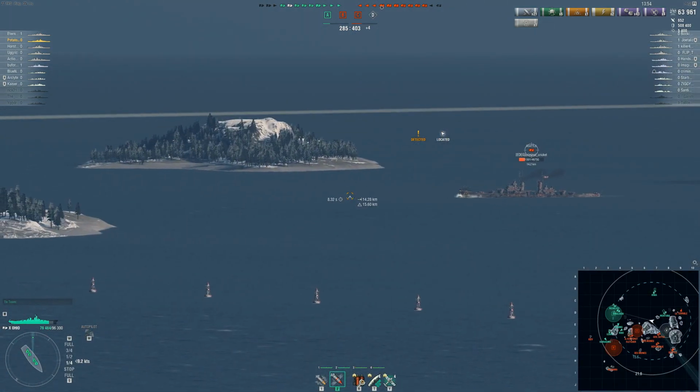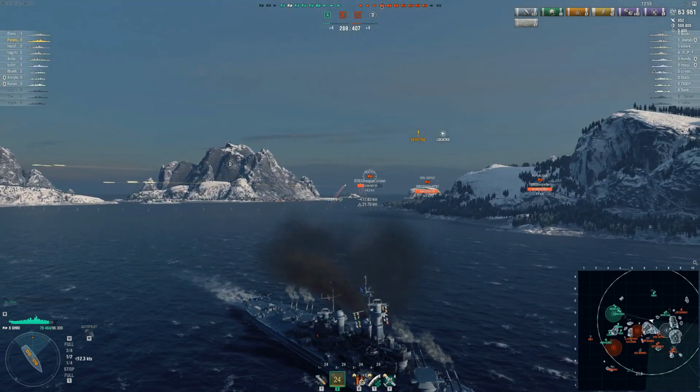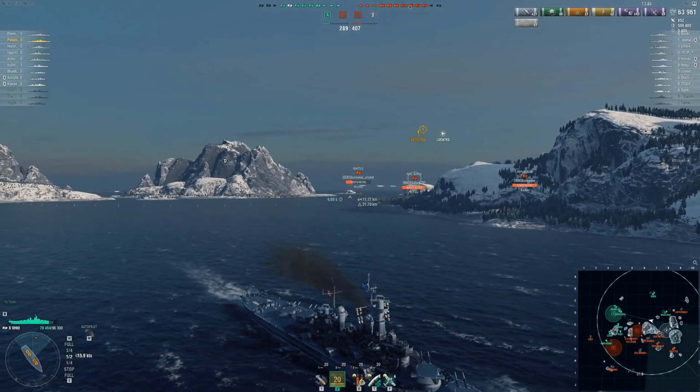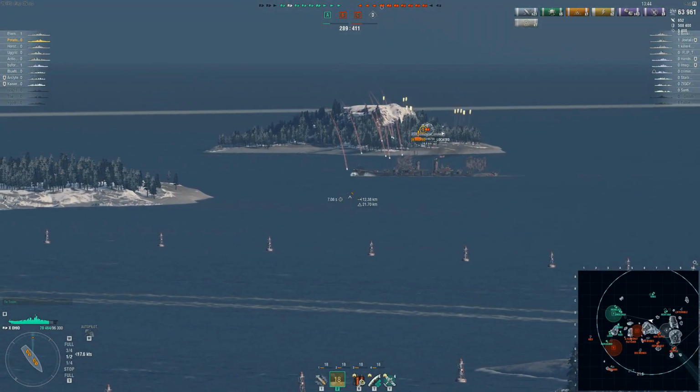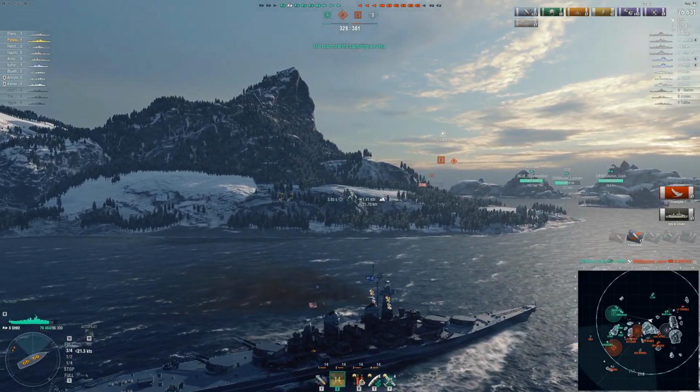He would have been off, but, and man, how is this guy even spotted? Maybe he's fired, or maybe he doesn't have concealment expert. I'm not sure. So I would have never thought of him coming, getting undetected again, or getting detected again, I guess. And there we go. Down goes the Battleship and up to 76K.